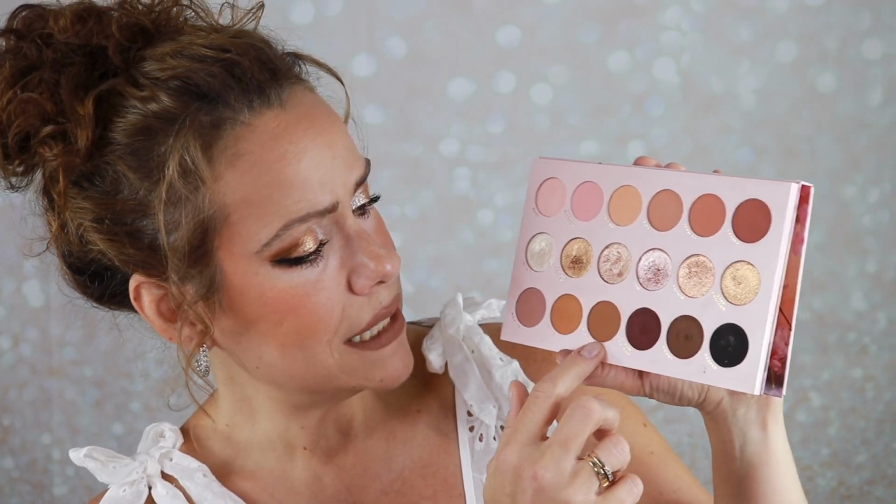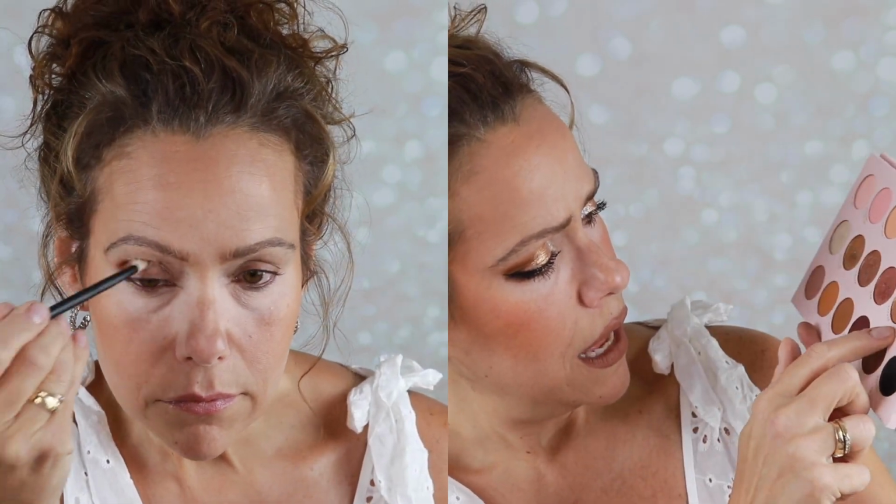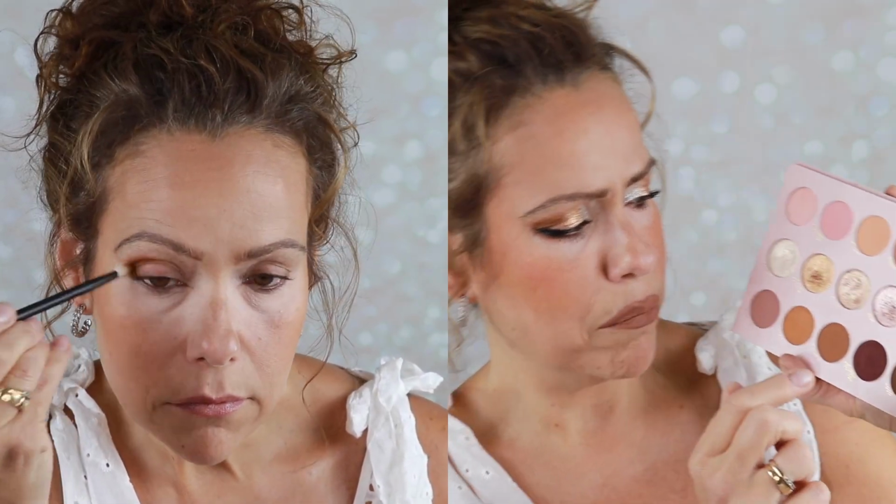As you can see today, I kind of did a mixed metals kind of look. I have classic on, I have your golden, I put star-crossed on the bottom.